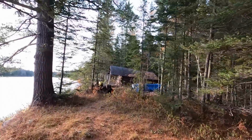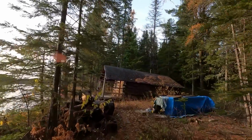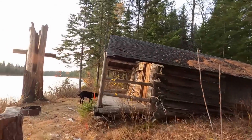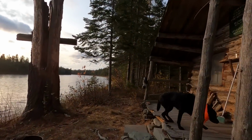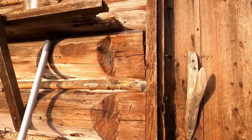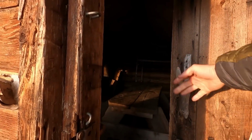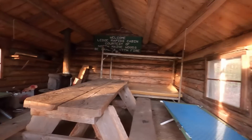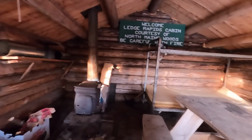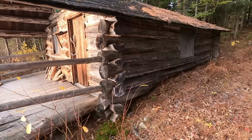So as I paddled the river, I stopped at each and every campsite, and I discovered a series of old log cabins along the way. After completing the trip, I contacted the North Maine Woods, inquiring about what they intended to do with these cabins, as they were all in disrepair and in need of maintenance. They informed me that they'd been looking for someone to come in and do the necessary repairs and renovations to maintain these cabins for public use.